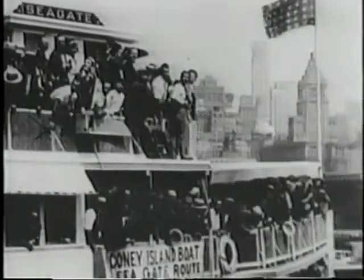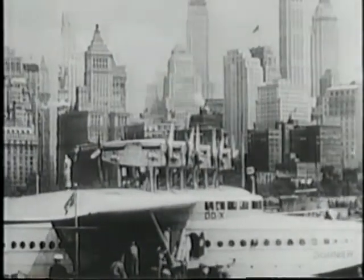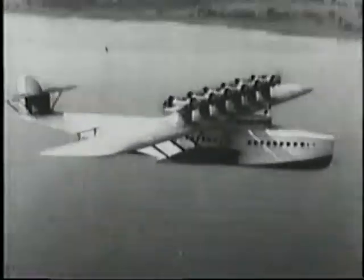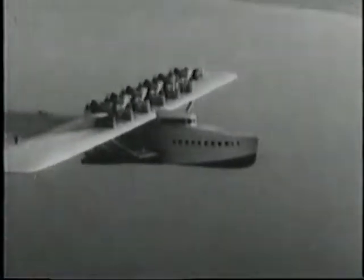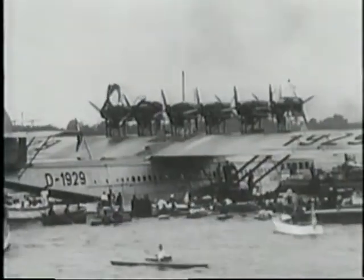As had been the case elsewhere, its arrival created much excitement among New Yorkers. After wintering in America, the Do X returned to Germany, this time flying over the North Atlantic. In contrast to the outward flight, this one took a mere 5 days. The giant aircraft received a tumultuous reception when it returned to its homeland.